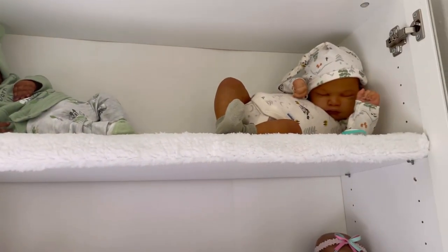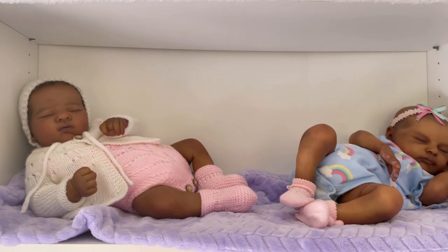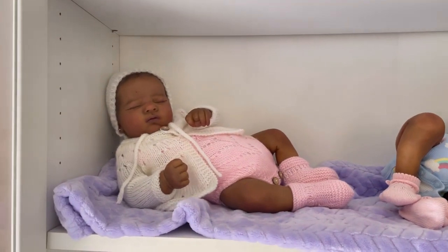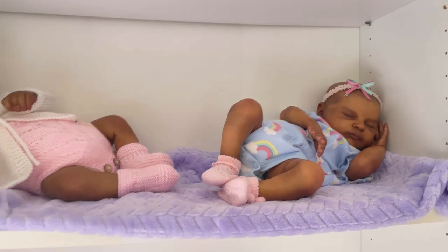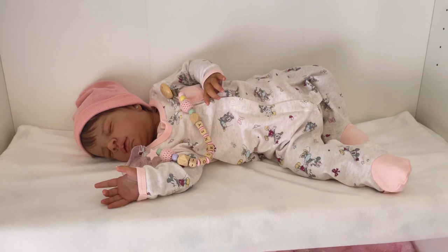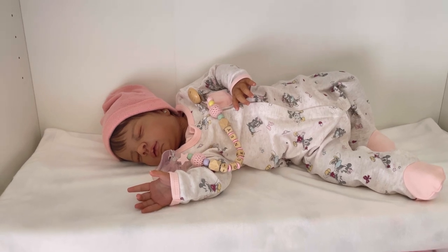So I have Jonathan and Jordan there. I think I could fit one baby more there, but I really want to make it simple. I don't want to make it complicated. Jania, my first reborn, and Jalani Sophia, which is my Laura that I need to root. My beautiful, beautiful journey that looks amazing there. I love her. She's my masterpiece of all my collection. I love her so much.